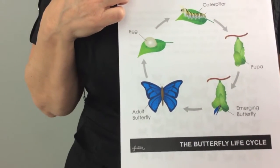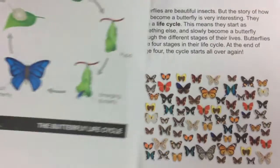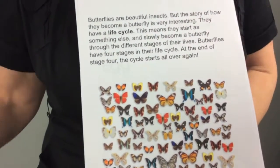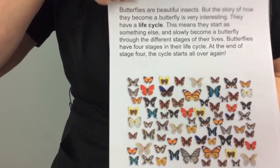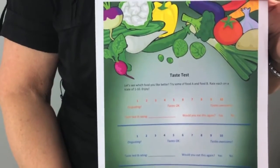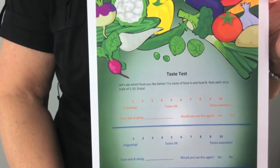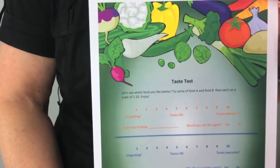This site also has the butterfly life cycle with all kinds of information about butterflies and the various stages, plus activities at the end to go with the story. Look at this fun taste testing for food on a scale of 1 to 10. Your kids can taste foods and rate it.